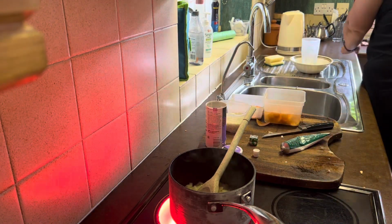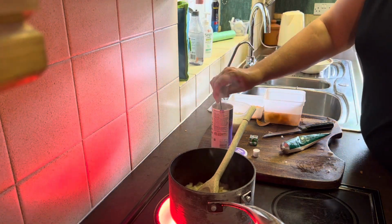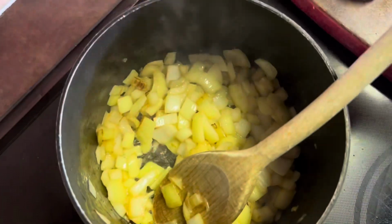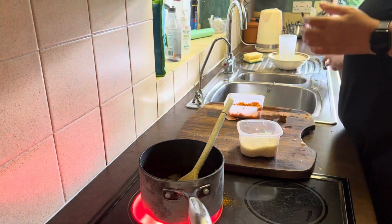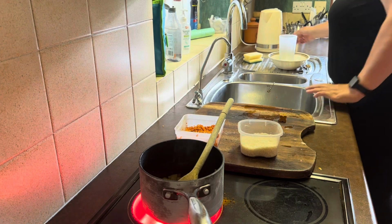Picking something weird out of the rice. I don't know what that was. Grab a teaspoon. That's the curry powder. A bit of garlic. Whack it in the pan. Very simple. Can you smell those onions? Delicious. Frying away and add a bit of curry powder. Clear up as you go, clear as you go, in the bin.